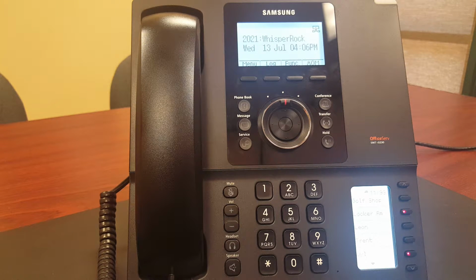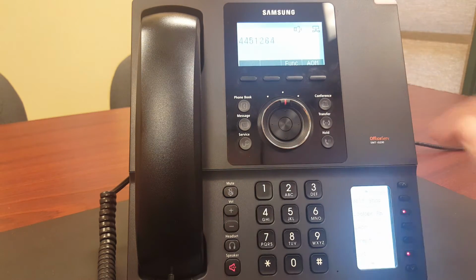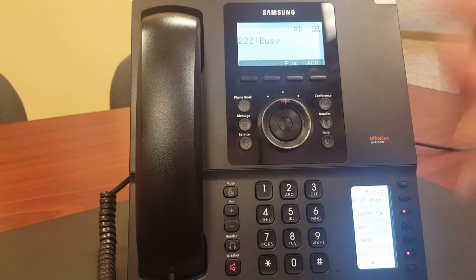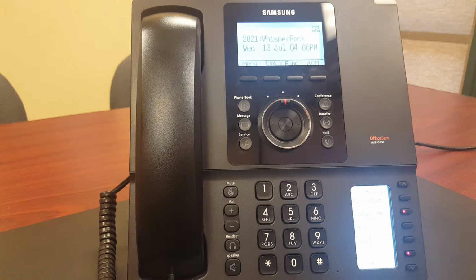If an extension is busy and I want to transfer a call to it, I still can. I'm going to get a busy signal as kind of a caution. So if I've got my call here and I press transfer 222, I get a busy signal, but I can go ahead and hang up and send that call through anyway, like that. So now I just sent basically a second call to my extension, to extension 222.